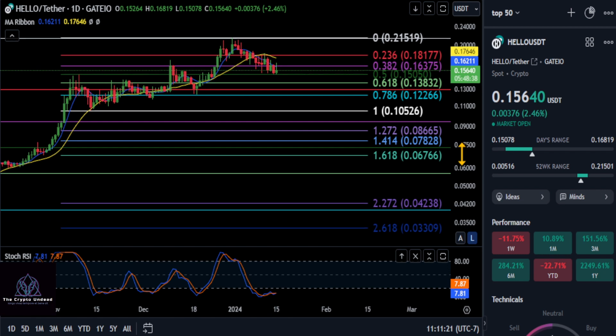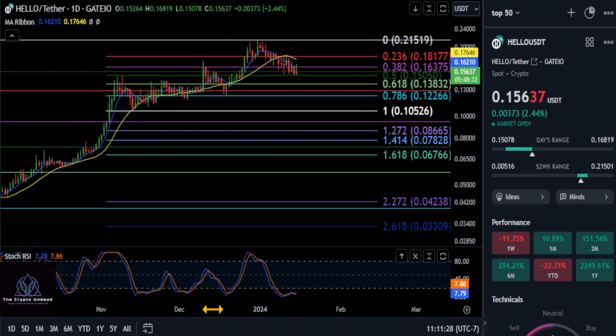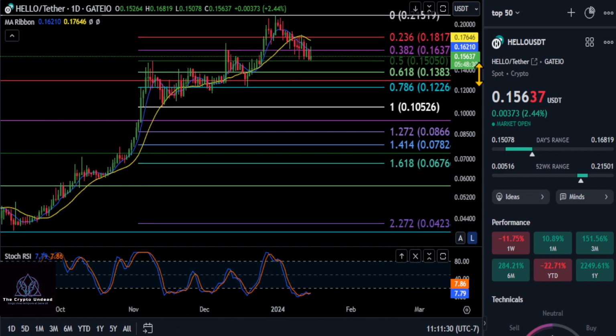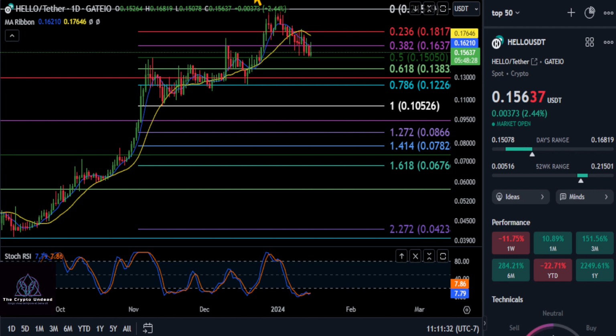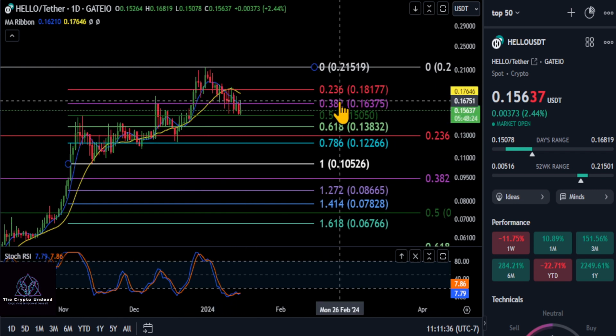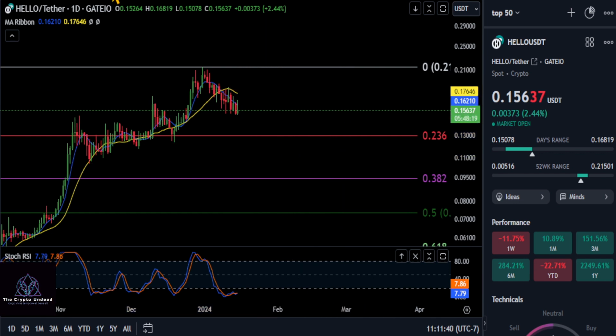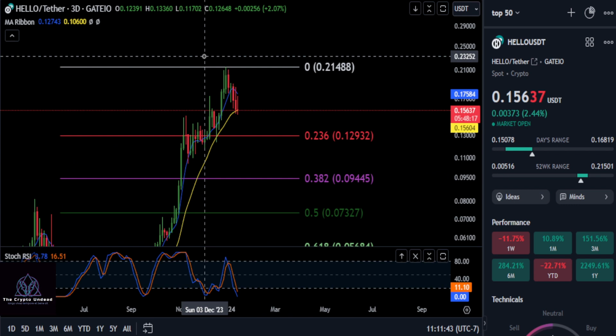But I think Hello is going to be a really good play. 50x, 100x, 150x potentially here in this next bull run. So it's not one to overlook in my opinion. I do think it's going to make a very good play very soon. So this may be your last chance to buy this thing at these under 20-cent range prices. So just keep that in mind. Not financial advice. We're going to leave it at that.